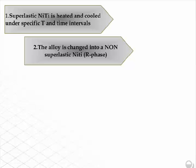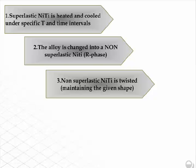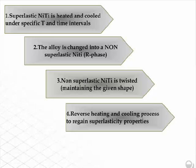So now we have a limp piece of nickel titanium. That nickel titanium is put in the machinery, it's twisted, and then the heating and cooling process is reversed to regain the superelasticity properties of the nickel titanium file. It goes back into the austenite crystalline phase with just a little R phase left behind.